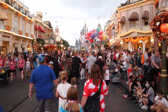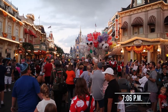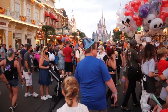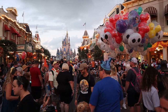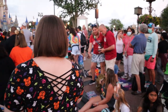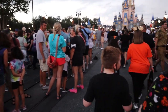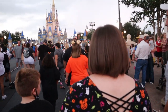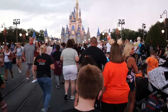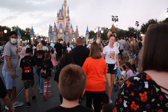So here's crowd levels at 7:06 p.m. right now. We'll get another shot down Main Street here later on. It'll be very interesting to see the difference in crowd levels. So you can see just how many people there are waiting for Enchantment to start. Enchantment is the new fireworks show in Magic Kingdom. It replaced Happily Ever After.